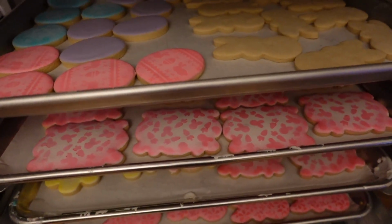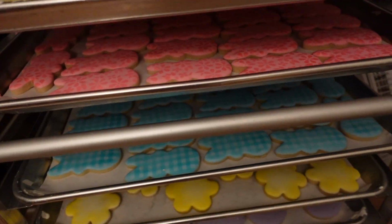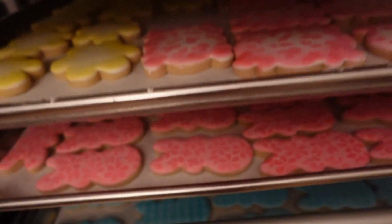Okay, so I've just been working on cookies. So this is a majority of them. I've already based and airbrushed them, so now I just have to add some details.